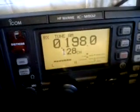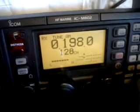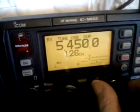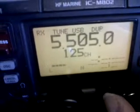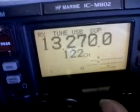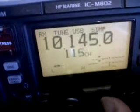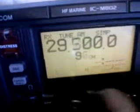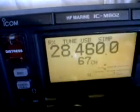BBC Droitwich that I can see from the back window of my house at approximately 10 to 15 miles away. Not a lot on 10 metres today. I can tune up there.